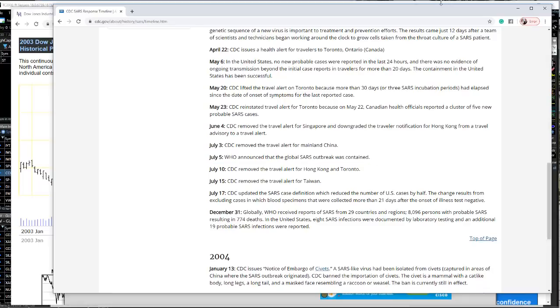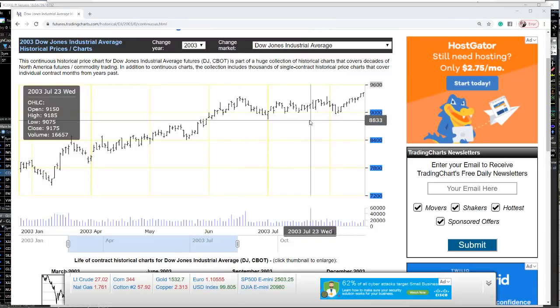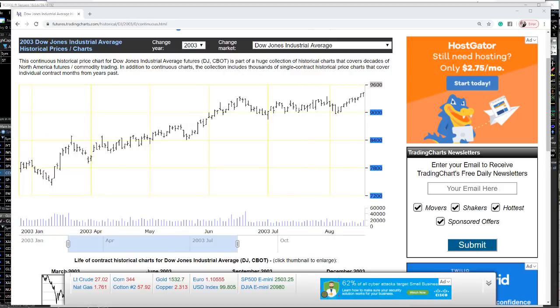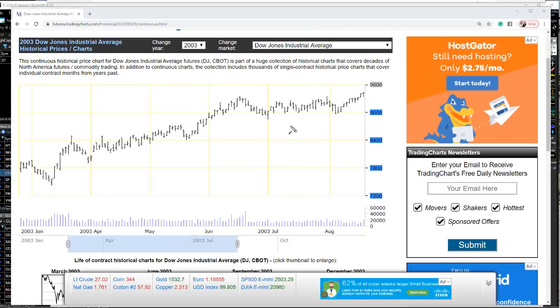Now, why am I telling you that? Because if I look at this chart through here, July the 17th was this day right here, okay? If I bring up my little cursor again, it was roughly around this day right there. So this day right here was when they said everything was contained. So the market is a bit of a leader in what's to come. Not only did we have this sell-off in January, February, and then into March, but as soon as the whole pandemic situation, guess what happened?